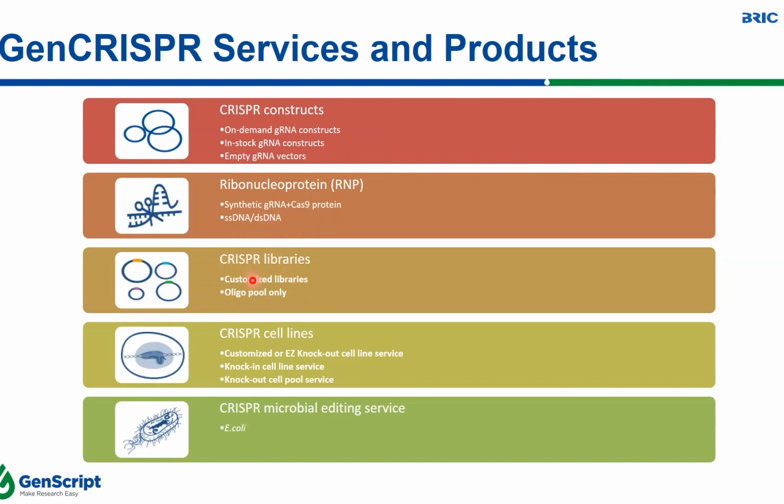And we also have CRISPR libraries for screening in order to understand the genes that are related to diseases. We also have a team of CRISPR experts that help researchers generate cell lines, whether knockout or knock-in. Also, we can help researchers with microbial editing service using CRISPR on E. coli.